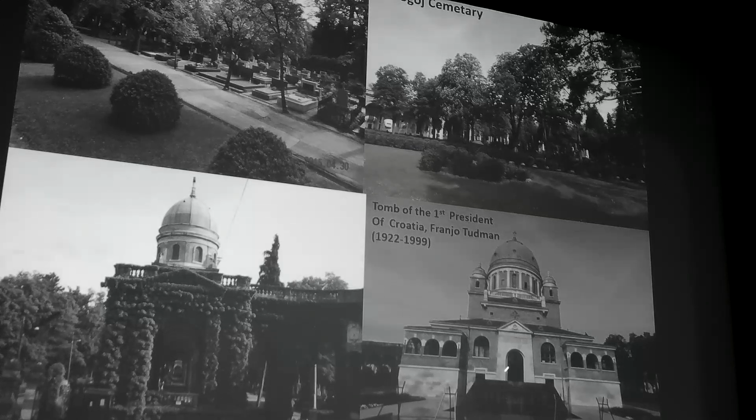This picture shows the tomb of the first president of Croatia, Franjo Tuđman. It's 1922 to 1999.